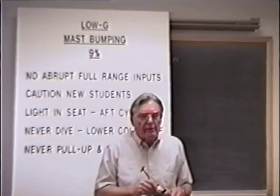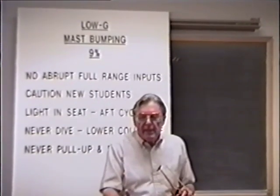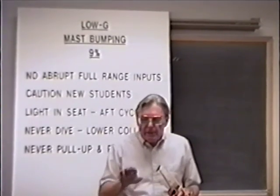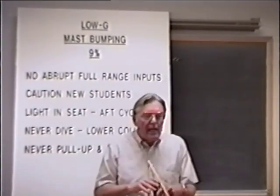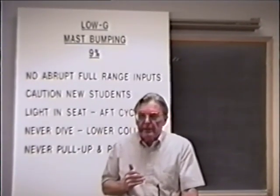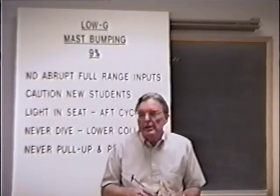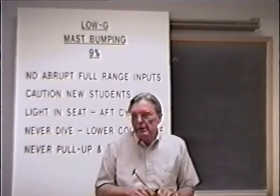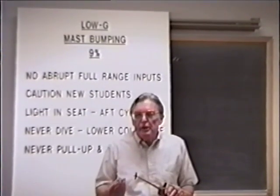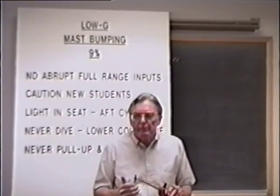So it's very important when you've had this feeling of weightlessness that you immediately give it a gentle aft cyclic to reload that rotor. Don't wait until the helicopter has a very high pitching velocity nose down and then put in a large amount of aft cyclic. Because if you're too late, then you'll get this combination which will cause the catastrophic right roll. So it's important to recognize the fact that you have a feeling of weightlessness and immediately apply just a gentle aft cyclic to reload that rotor.